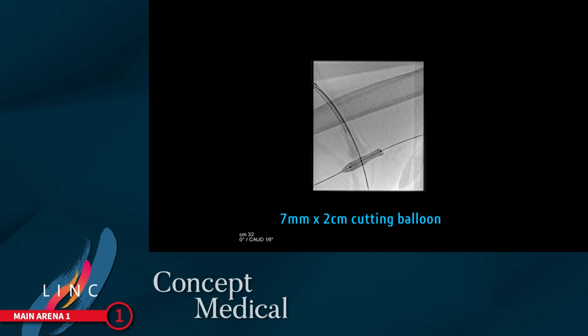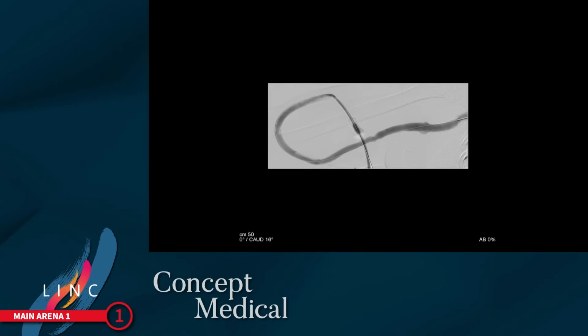The graft-vein junction is now treated with a 7 mm by 2 cm cutting balloon before the use of the Sirolimus Coated Balloon. It's important to prepare the vessel well because Sirolimus inhibits new internal hyperplasia but does not treat underlying resistant stenosis nor acute elastic recoil. You can see that the stenosis is easily effaced with a 7 mm by 2 cm cutting balloon at 10 atmospheres. This is how it looks on the graphogram after the cutting balloon.